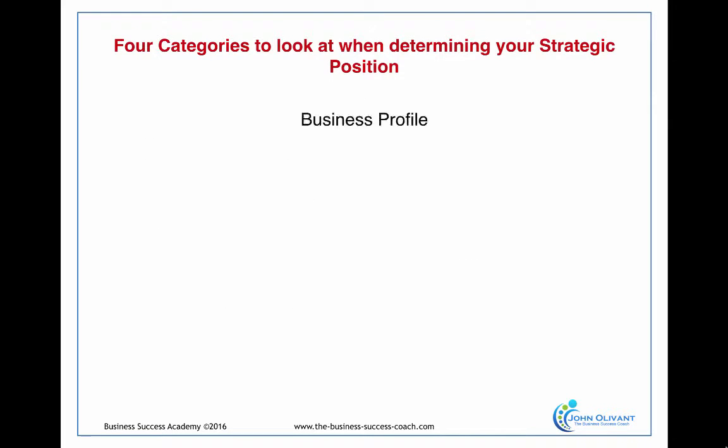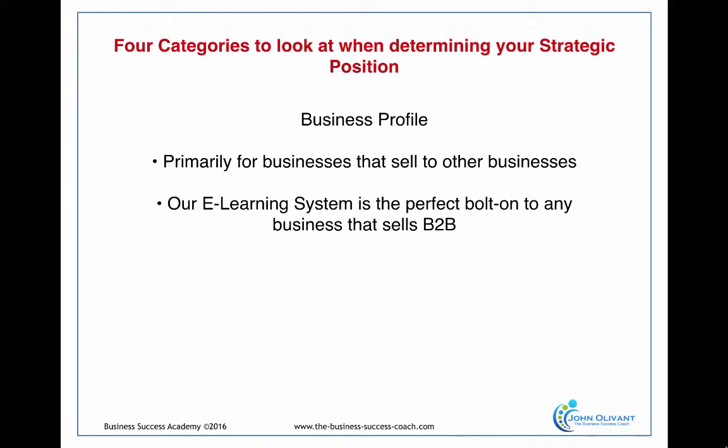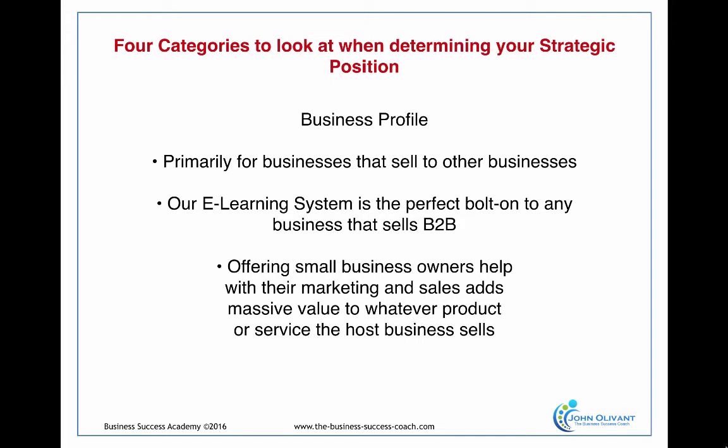The third category is business profile. This is primarily for businesses that sell to other businesses. Our e-learning system is a perfect bolt-on to a business that sells B2B. Every small business on the planet needs help with their marketing and sales. By offering small business owners help with their marketing and sales, this adds massive value to whatever product or service the host business sells. Who would you rather do business with? An accountant who performs your bookkeeping every month, or the accountant who provides you with an online system that can show you how to quickly build your business? That's a simple answer, isn't it?